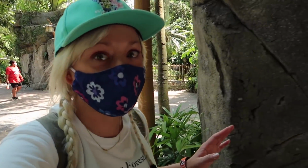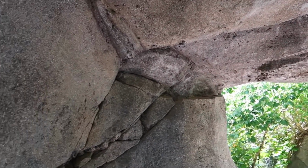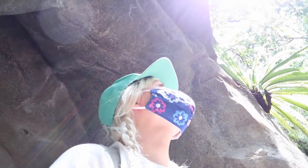I mentioned in my last Animal Kingdom video that I love these little caves, walkthroughs, waterfalls, any area that sort of takes you out of the space that you're in, makes you feel like you're exploring somewhere different, and also has a little bit of shade and water.